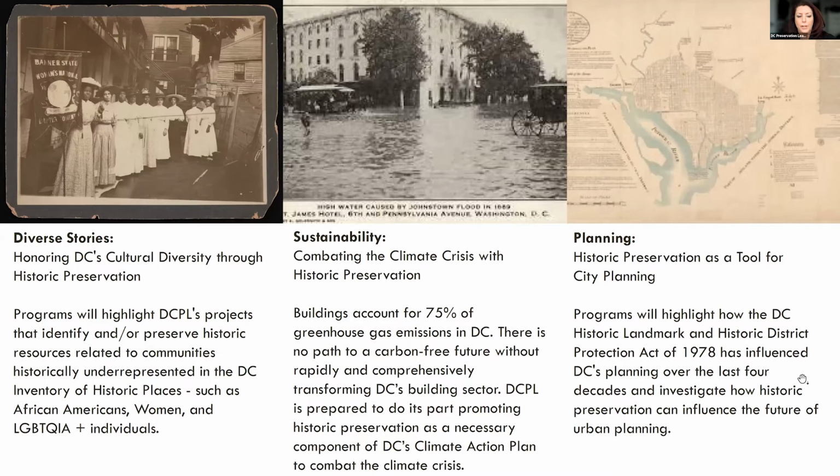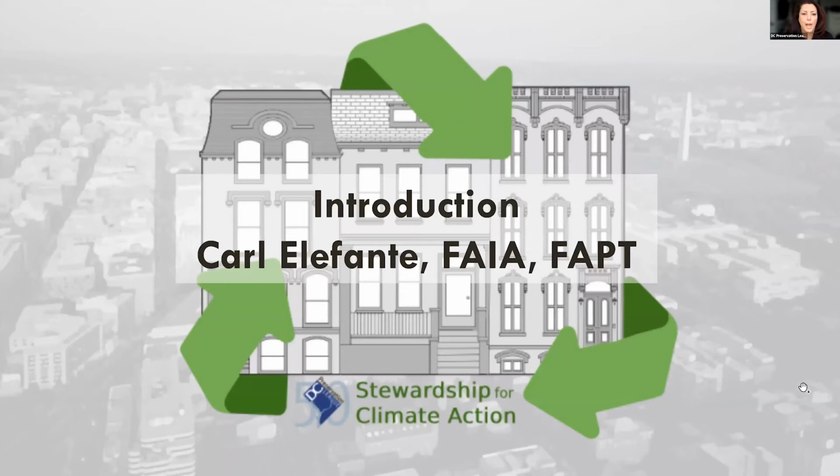The environmental and preservation movements in Washington were in their infancy when the organization was founded, and both have grown tremendously over the last 50 years. DCPL is thrilled to be celebrating its 50th anniversary this year, and as part of the celebration, DCPL focused its advocacy and education efforts on 3 major themes: preservation's role in city planning, diverse stories, which is honoring the cultural diversity of our city through historic preservation, and sustainability, which is combating the climate crisis through historic preservation.